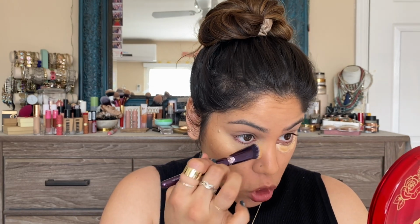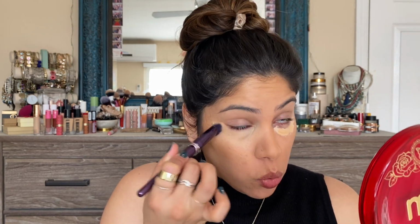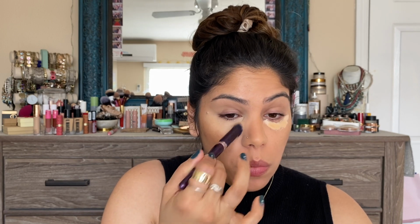This shade actually, if you are more of like my skin tone, is a great shade if you really enjoy that bright under eye. I mean, take a look at that. And if you've seen my other videos, you'll notice that I don't usually do a super bright under eye. I prefer to have it be as close to my foundation or my base shade as possible. But everybody's preference is different.